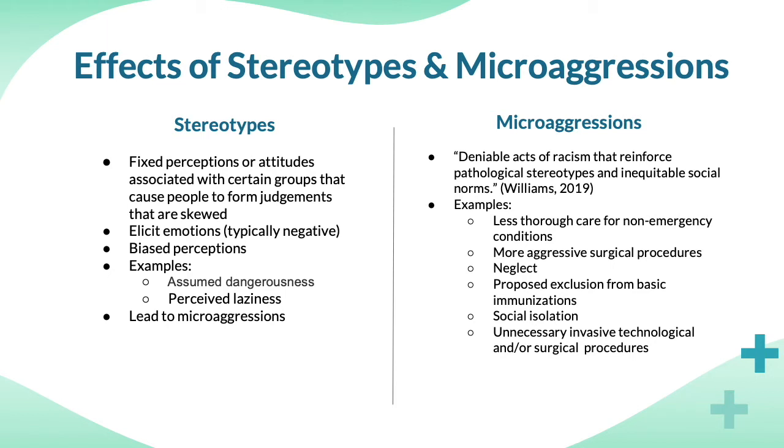Stereotypes and microaggressions also extend to documented immigrants. Examples of microaggressions experienced in healthcare include being over-recommended to institutionalized care, receiving low levels of emotional support, and undergoing unnecessary invasive surgical procedures.